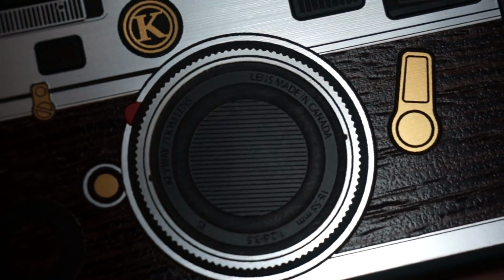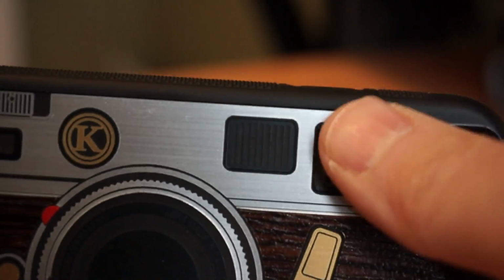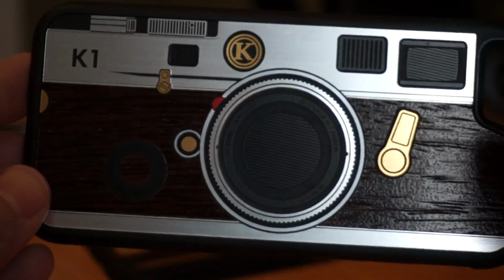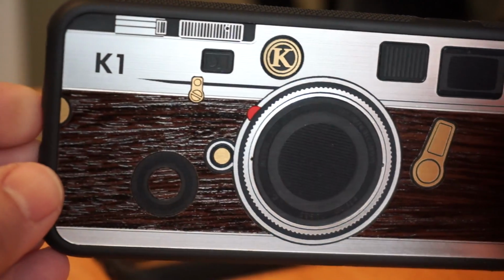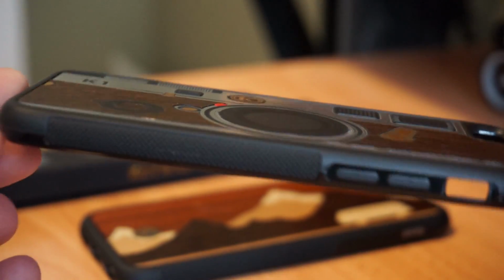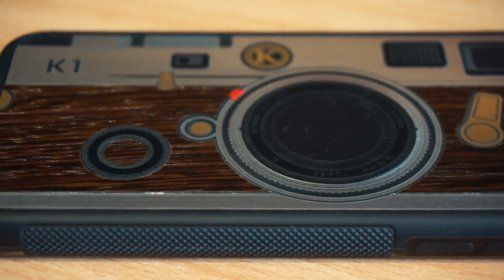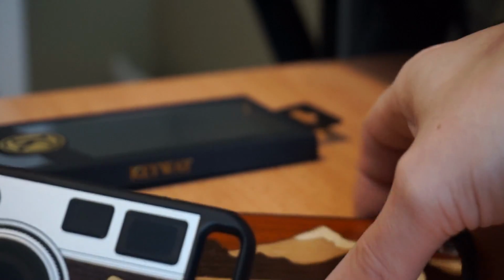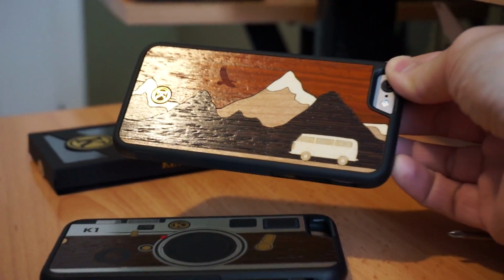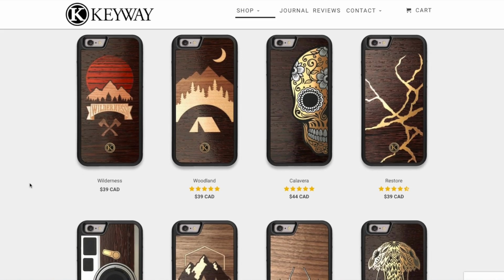Keyway zoom lens, lens made in Canada. Just absolutely beautiful. And I've been using this case for well over a week, and it has held up perfectly. I am fairly easy on my cases, but I just wanted to show you that. So here are the two cases that I got, as well as Keyway Designs makes a lot of different designs.